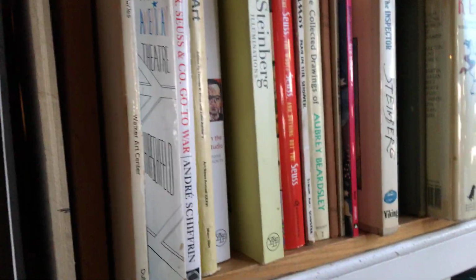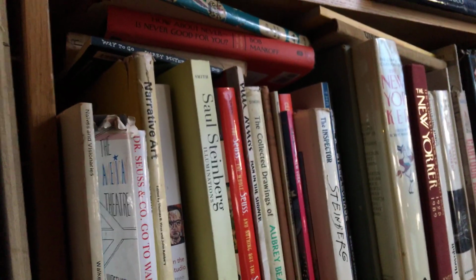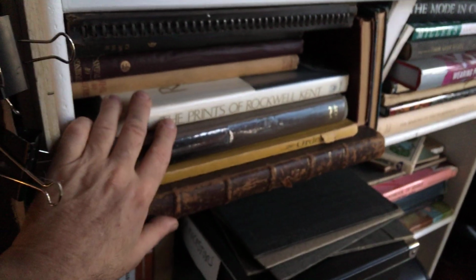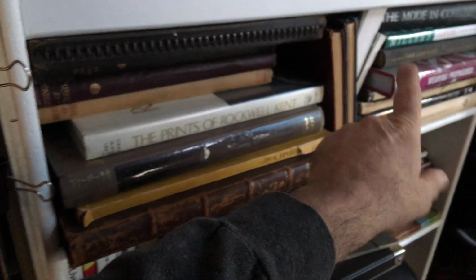Over here, in this bookcase, I have a section on cartooning, cartoons, New Yorker cartoons, cartoon albums, a lot of Saul Steinberg work, Hirschfeld. I love their stuff. Below that I have prints, often prints of Rockwell Kent. These are other print books. I have some organization here that's sort of screwed up, but it won't be. Down at the bottom, I have books on Asian art. And below that, take my word for it, I have books on medieval history.